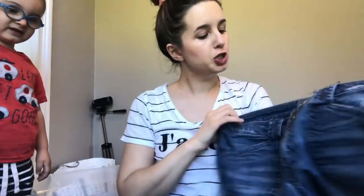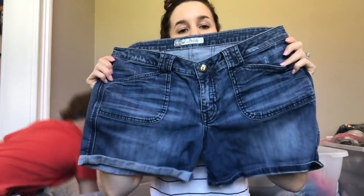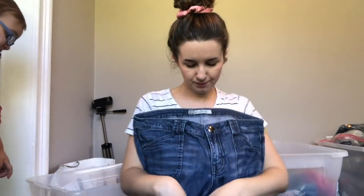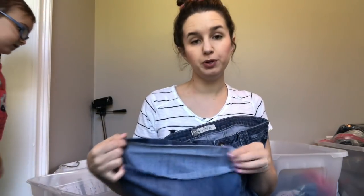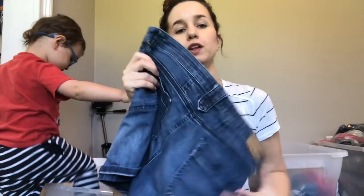The last thing that I'm going to show you guys is these Level 99 shorts, which is Anthropologie. They should be rolled, either rolled down or up. You could probably do them either way, but they're a great size. They're 31, so really, really cute.